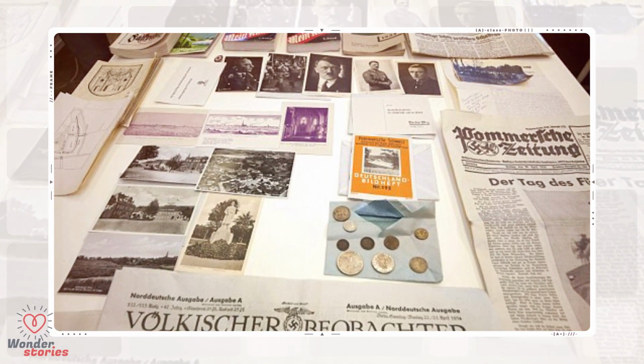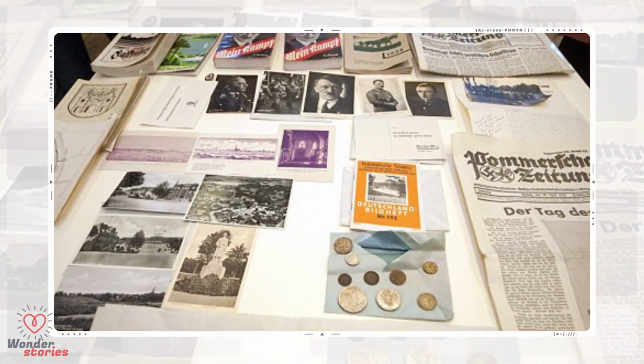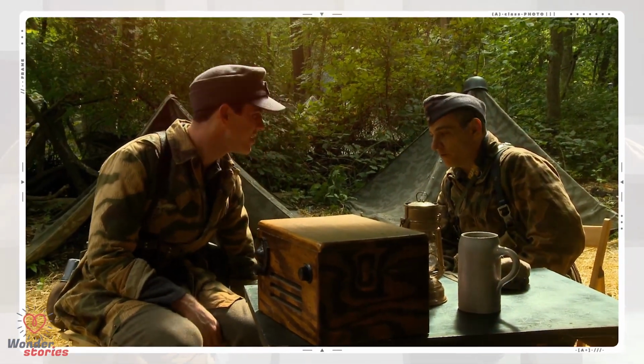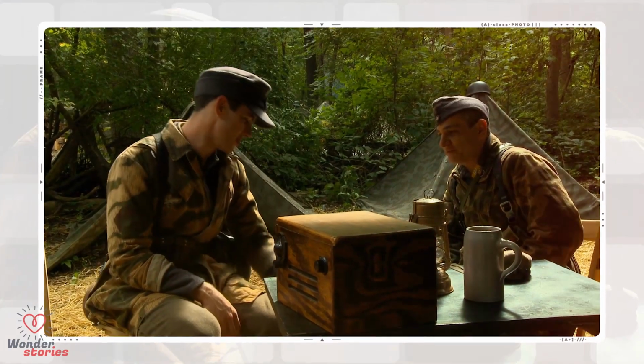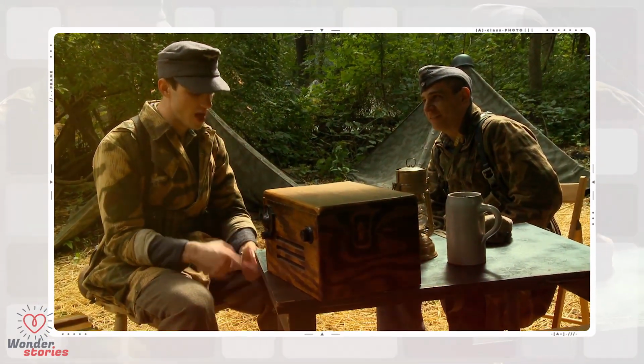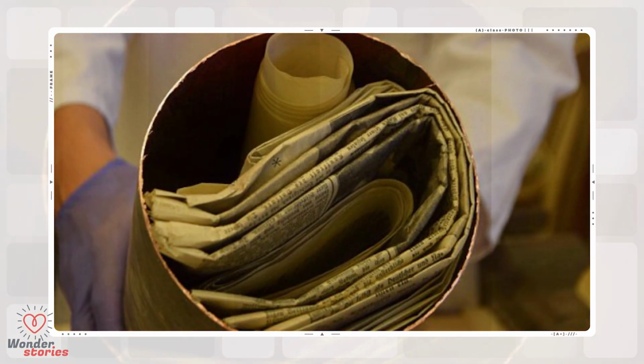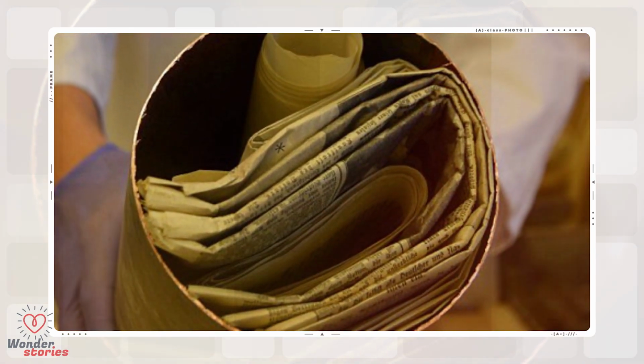It's not too often that you get to hold history right in your hands, and this is one of the best examples of someone being able to do just that. After the crew sorted through and inspected all of the items, they were eventually taken to the National Museum in Szczecin, Poland to be fully inventoried. Hopefully they will be put on display in time so that everyone can share in this amazing discovery.